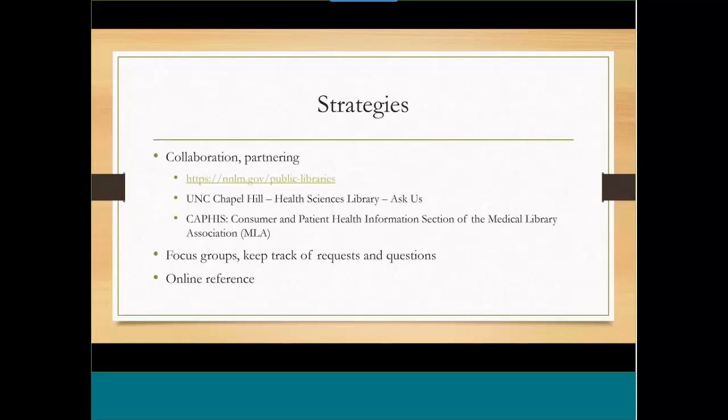There's also the idea of getting a focus group together in your community and ask what type of services or classes that people are interested in. And you can kind of get an idea of the type of those questions that are of interest by keeping track of requests in terms of health information. And there's also the idea of providing online reference as well.